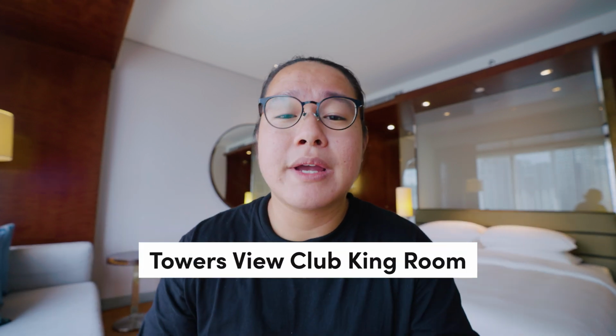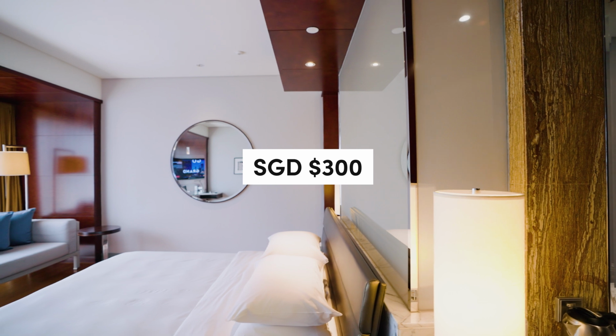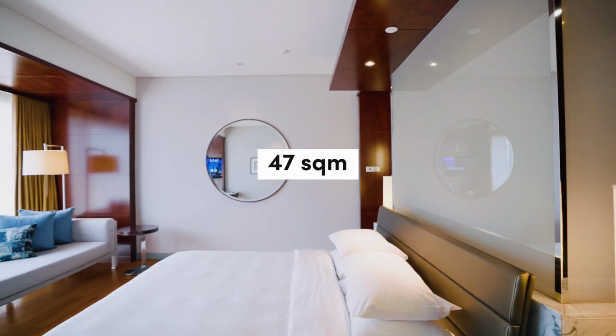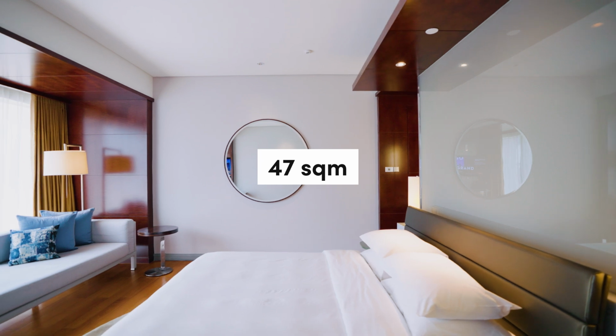And talking a little bit about the room info, the name of this room is Towers View Club King Room at a price of 300 Sing dollars. And the size of this room, as you can tell, is super duper big at 47 square meters. We also do have breakfast tomorrow morning, which you can check out in the later part of this video. And this room also comes with access to the lounge almost the entire day.